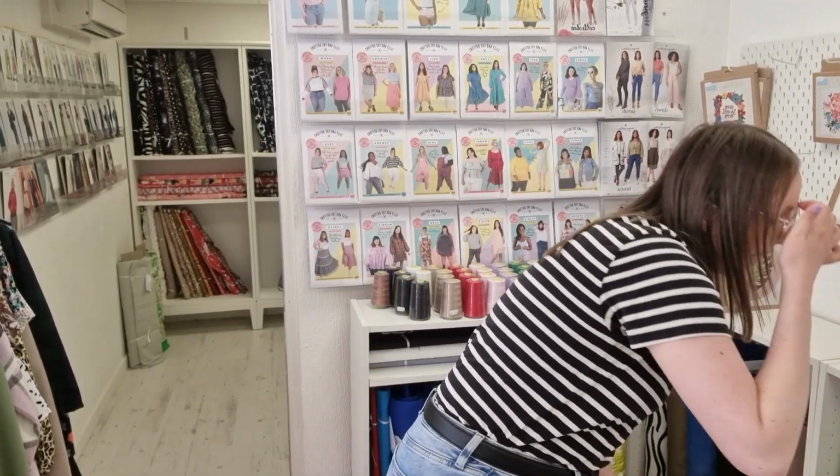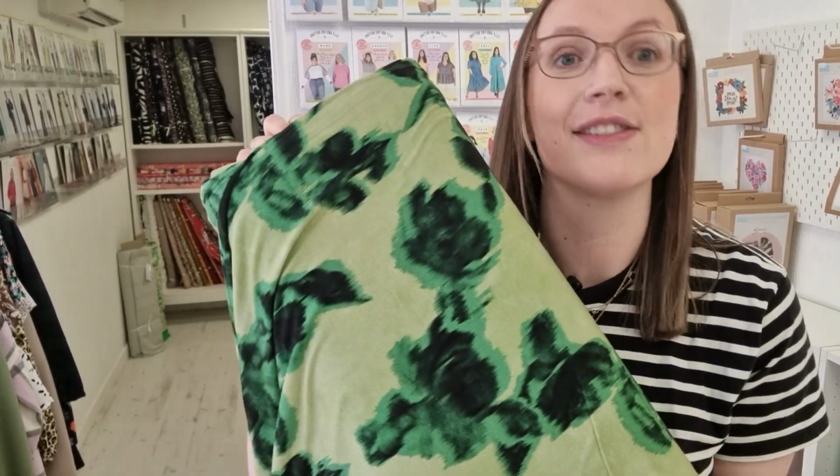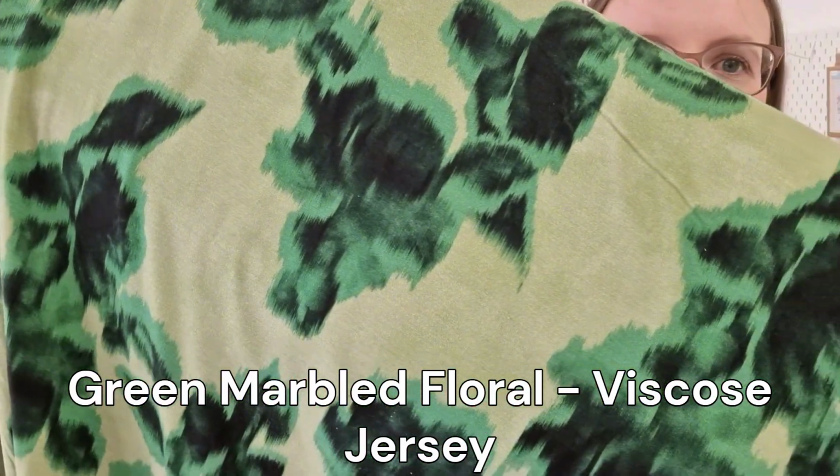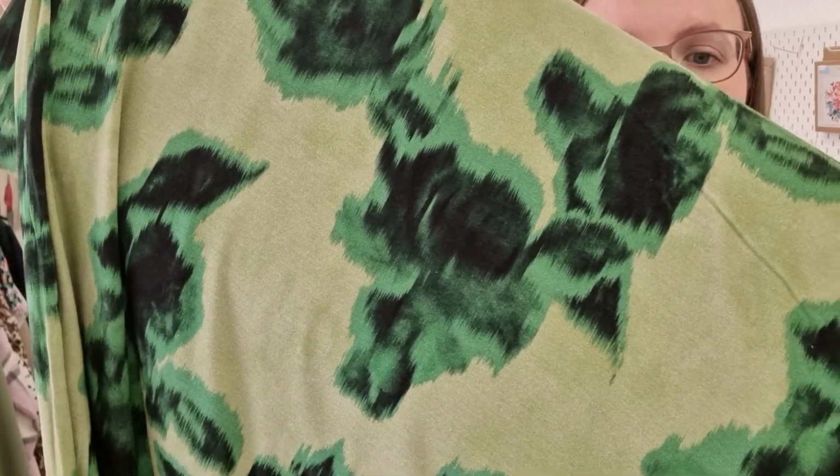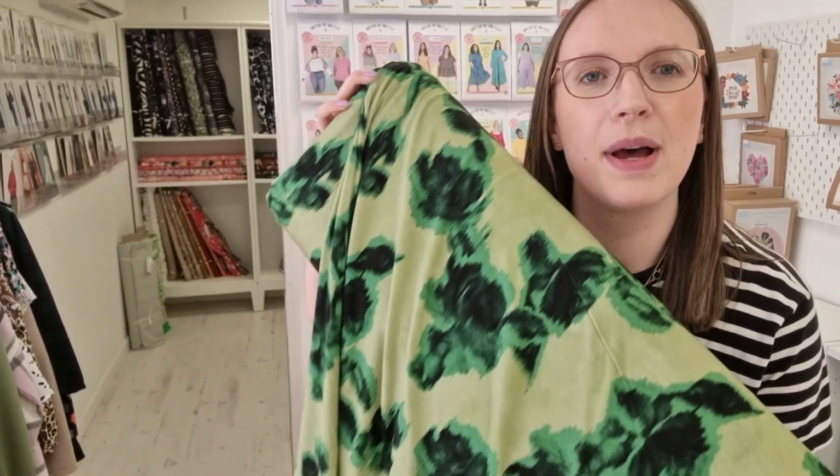And then the other viscose jersey I've got is, I think this one's my favourite. I love it. It's also really soft. How cool is this? So what did I call this one? Like marbled floral or something like that. I can't remember. I'll put it on the screen. But it's this green, that is not showing up the true colour there. It's this green floral design, but it's like a distressed floral. I don't know how to describe that.